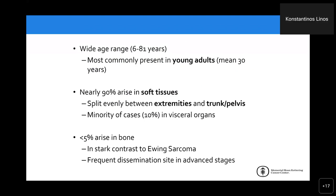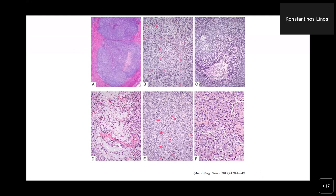And most of them are in the soft tissue, and they split evenly between extremities and pelvis and trunk. More rarely, you're going to see it in visceral organs, and extremely rarely, less than 5%, you're going to see it arising as a primary tumor in the bone, which is in stark contrast to Ewing sarcomas, the majority of which are osseous, in the bone, with less frequently being extraosseous. And CIC-DUX4 rearranged sarcomas have a frequent dissemination site in advanced cases. And this is a classic case of CIC-rearranged sarcoma. They have this multilobulated growth pattern that can look a little bit spindly.